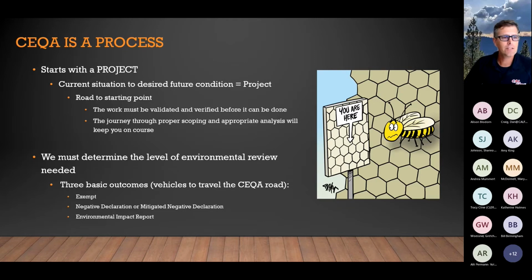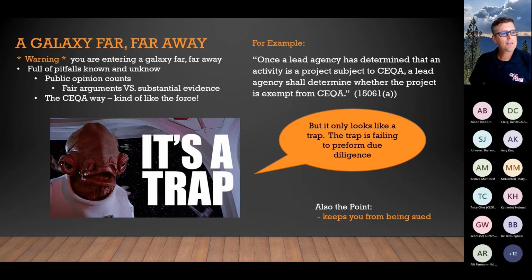As you start with your project, we're going to go through this journey to determine what our output is. Our output is going to be our environmental document, an approved environmental document. It's going to look like one of three different things: an exemption, a negative declaration or mitigated negative declaration, or a full-blown environmental impact report. I say full-blown, and that implies a broader or more in-depth level of review, which could or could not be the case. Those are the three options, and you'll see that as we walk through this. That's all the background. I'm going to talk briefly now about how we get through this process, and then we'll take a quick break and dive into that process step by step, a little bit more in depth.